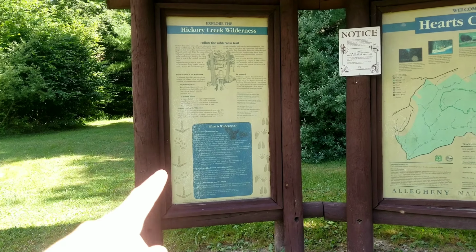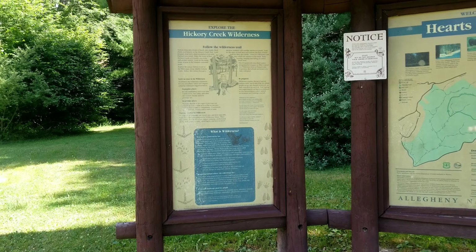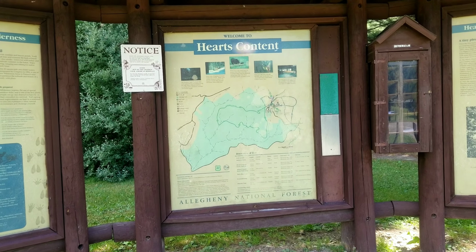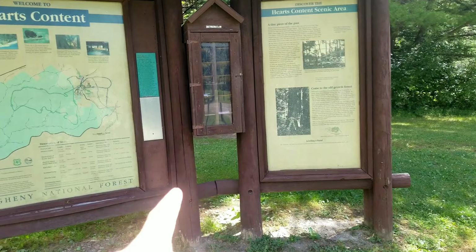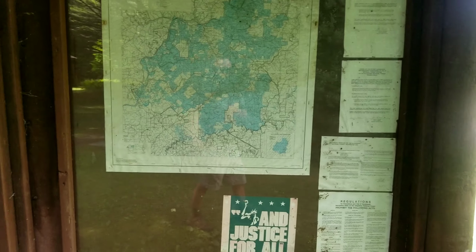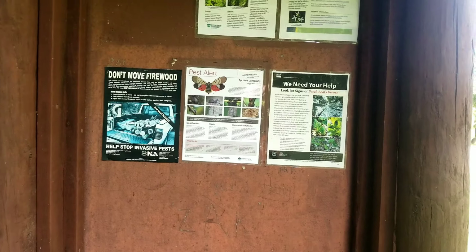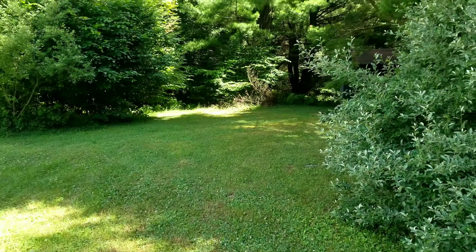So you get to this information board and it has the Hickory Creek Wilderness. A lot of that's for the Hickory Creek Trail. Then you got the Heart's Content. It's got the different trails on it that are right here. And then this one's got some history with it. And then it's got some informational, like maps and packets and stuff. On the back of it here, they have some more information and maps and a topographical map there. And then just some more plant information, and don't bring your own firewood due to bugs and all that good stuff. Let's go over here and check out this bathroom quick.